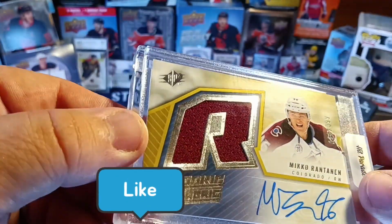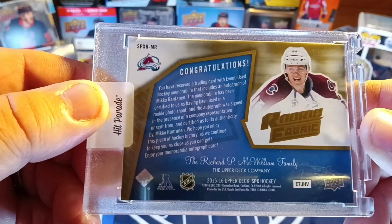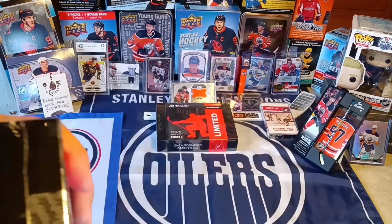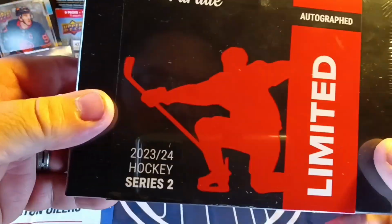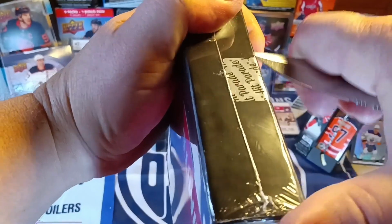Oh, it's a rookie fabric. $15.16. Well, I picked up number 12 first, so I guess it's just one card. Wow. This might be a short video. That's okay, right? Here we go. Hit parade, Davin Adams, autograph, 24. Let's go.